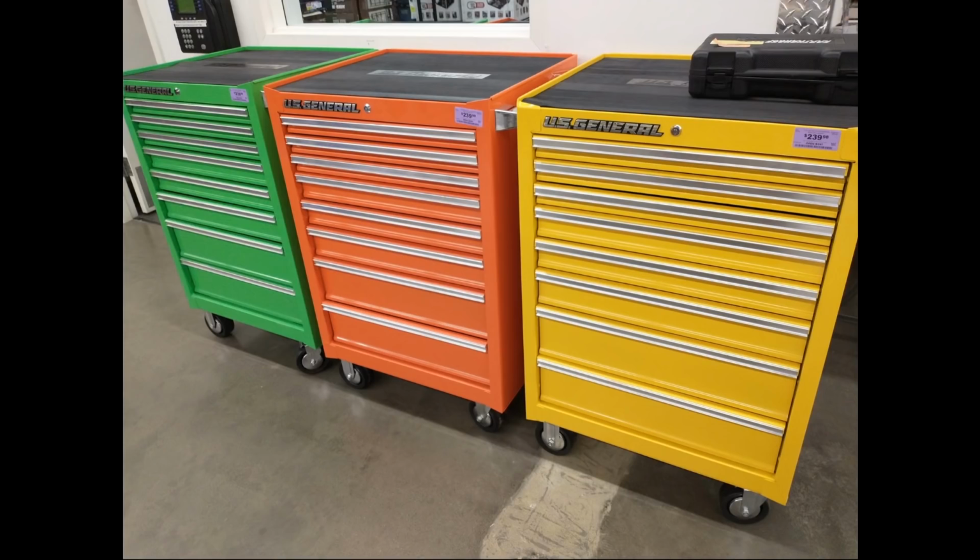Well, I looked around. We got three of the U.S. General carts. Now, the yellow one did have little dings here on the side where it was bent over, but the other ones didn't seem to be terribly damaged or anything. They're just open box, not sure what's going on. They're marked down to $239.